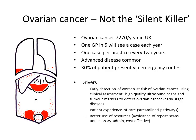The ovaries are two small organs located in the female pelvis and are crucial for reproductive health. There are around 7,000 cases a year of ovarian cancer. Unfortunately, most of these patients present when the disease is advanced, i.e. when it's spread from the ovaries to the fat from the stomach, called the omentum, and occasionally into the lungs, causing a pleural effusion. This is advanced disease, and around a third of our patients will present via emergency routes. So there's a real clear need to try and detect women at early stages to improve the survival rates for these patients.